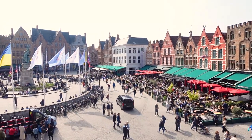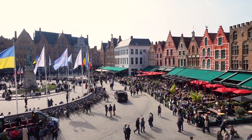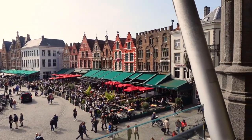Came now to a beer cafe and we got the most perfect spot ever, right outside in the sun, and let me show you guys the view. This here is our view. I don't think it gets much better than this, to be honest.